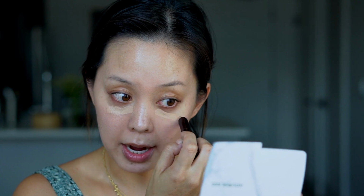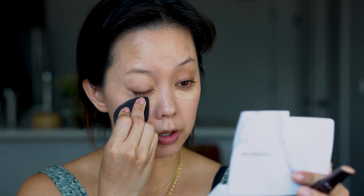So I put this under my eyes. I'm going to take a damp beauty blender, not really damp anymore. Just pat that in.